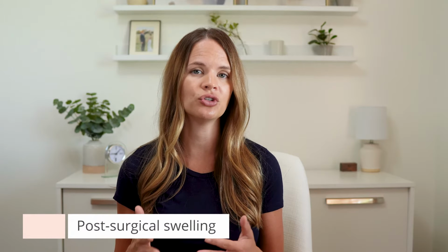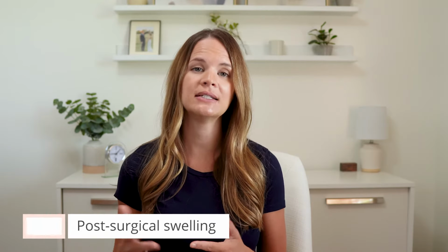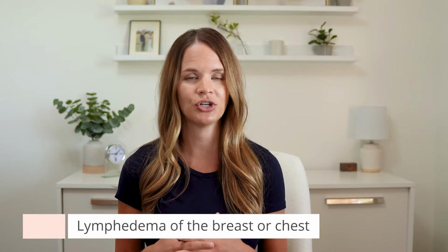So after surgery, there's going to be some level of swelling that occurs. It's a normal response to surgery, and swelling can take 4 to 6 weeks to decrease. For some, it'll be quicker. For others, the swelling may linger on for a few months, and that can be all normal. We call this post-surgical swelling, and it's usually temporary. For swelling that occurs long-term, this is typically lymphedema of the breast or chest.